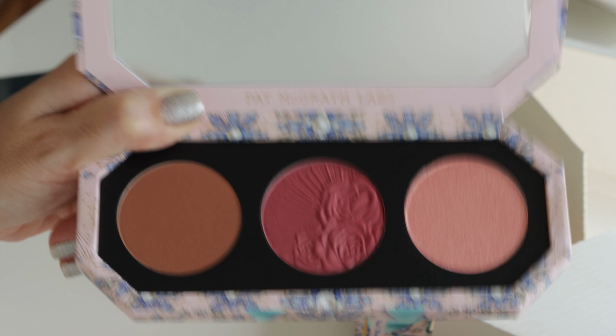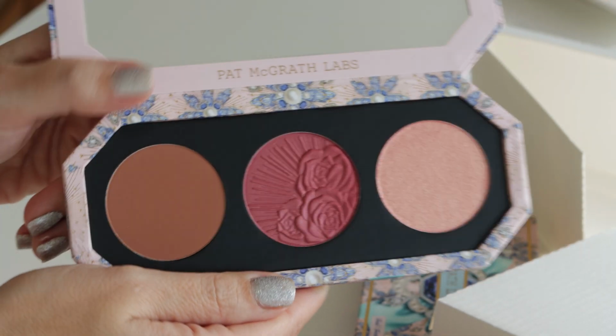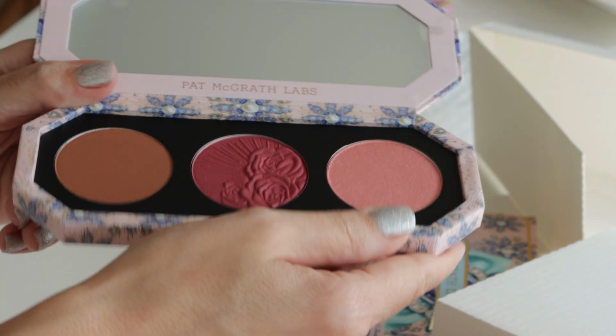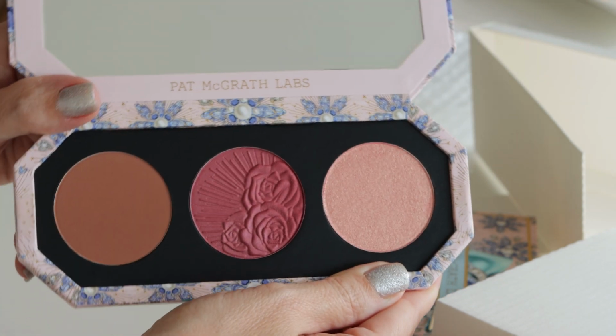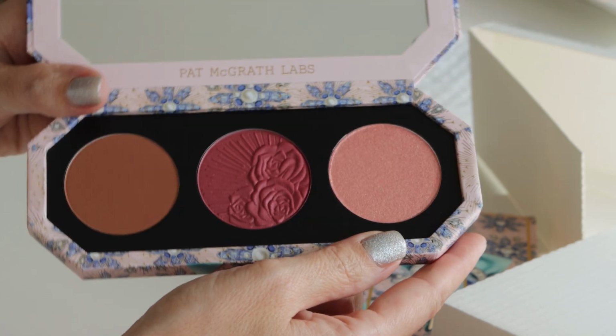The undertone, the color, the depth, I know it is a really deep color, but I can't wait to try this one. We have kind of the same highlight as from the second palette, but this one of course being a bit deeper.